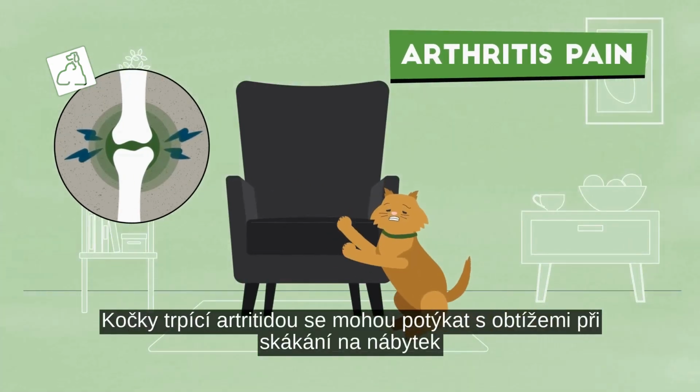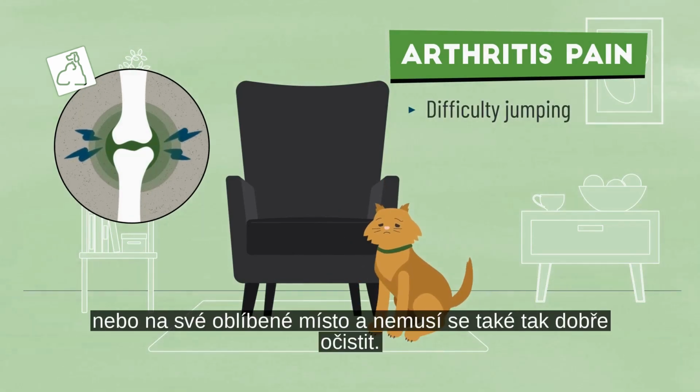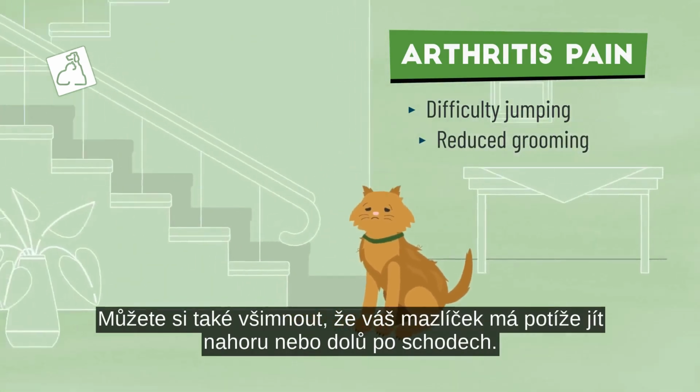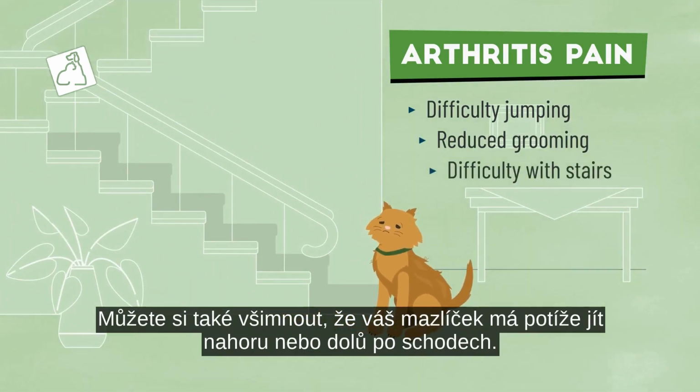Cats with arthritis may have difficulty jumping onto furniture or their favorite perches and may not groom themselves as well. You may also notice that your pet has difficulty going up or down stairs.